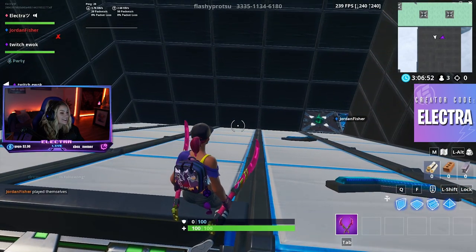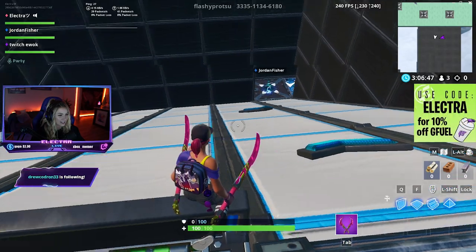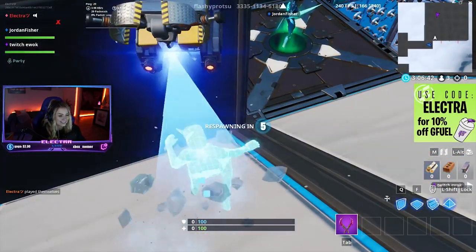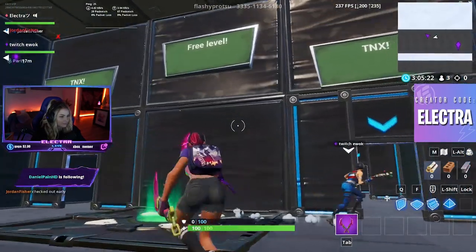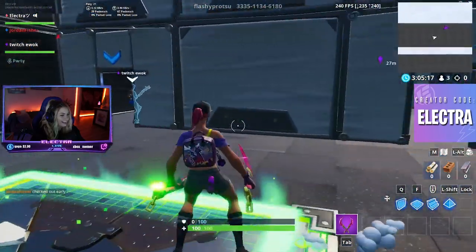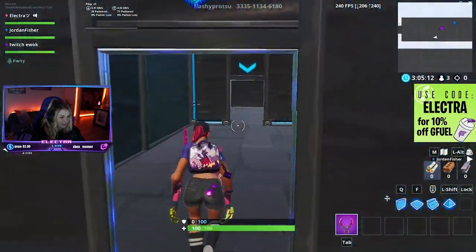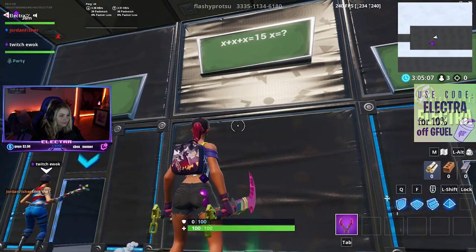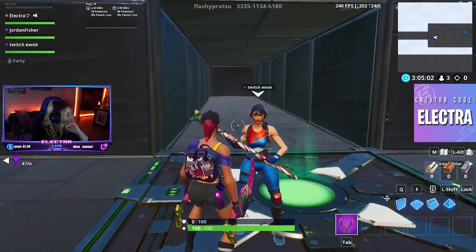You didn't even hit the checkpoint though, did you? Did you hit the check? You hit the check! Oh my god! Free level. Wait. Going down this one. Are we actually gonna complete this thing? I think so. It says go left, but I'm not going to. It had an arrow pointing right. It's like go left. Okay.